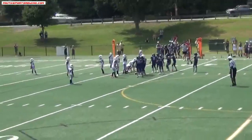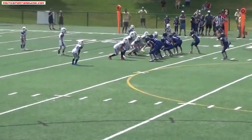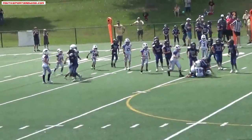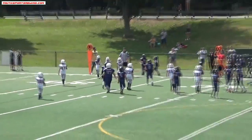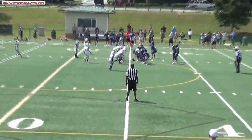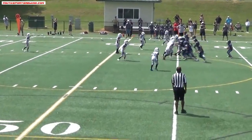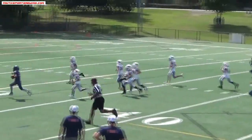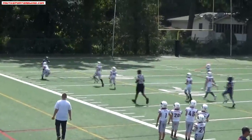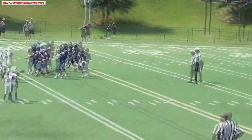And handed off to number 7, going nowhere, lost. And number 15, pass out to number 17. And a quarterback keeper. Another flag down on the play, but number 32, he's going 30, 20, 10, touchdown! Clock winding down on the quarter, 38 seconds left.